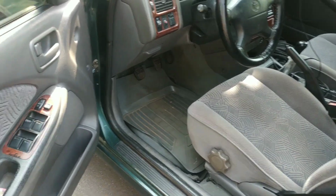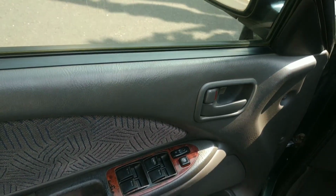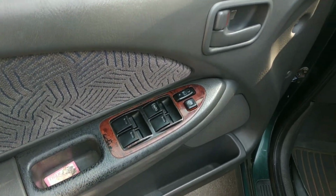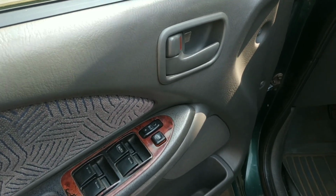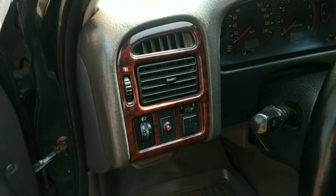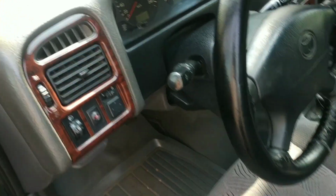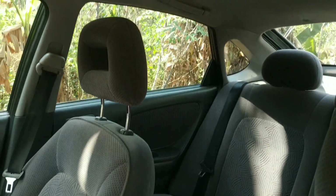So looking at the interior of the car, has power windows all around. The driver window is one touch, auto down and up. Everything held up really good for a 25-year-old vehicle. Has fog lamps. Virtually everything in here works. The seats are not ripped up at all. I can say materials back then were definitely quite good.